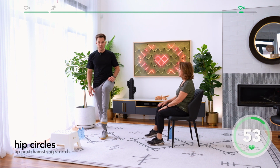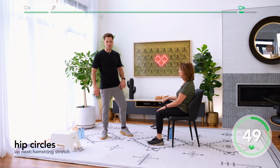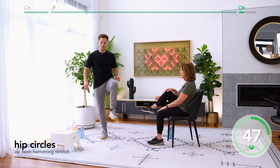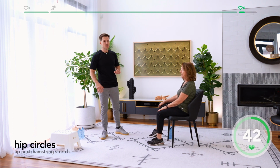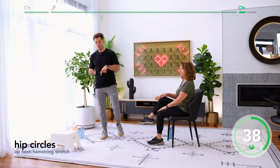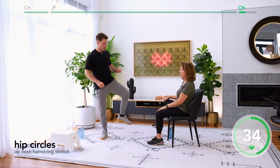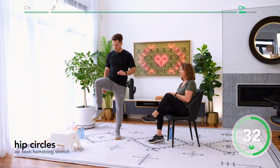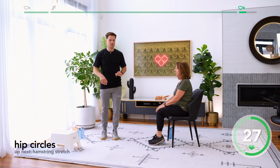That's it. 30 seconds, one leg. Woo. If you're standing up, you can use a wall, a chair, anything to support yourself if you can't find your balance. I have very poor balance, and that's why I'm purposely not using a support, because I want to work on my balance. All right, other foot, up and out, up, out.